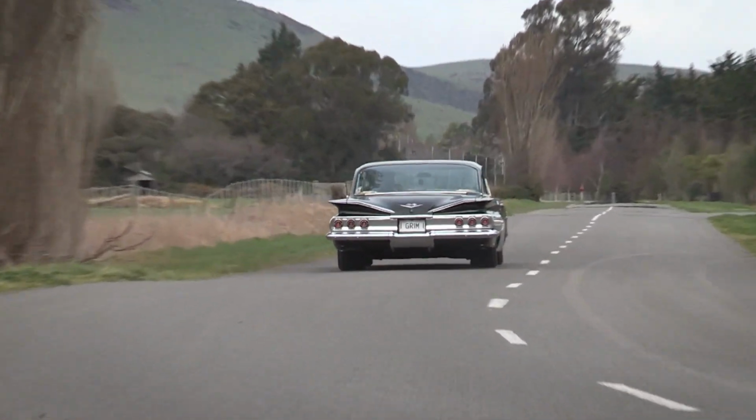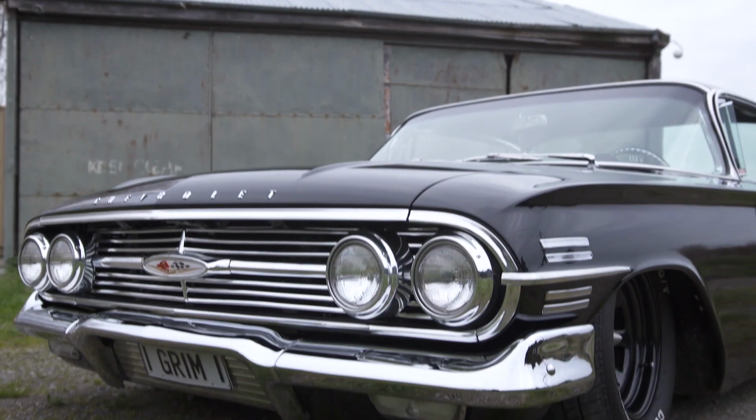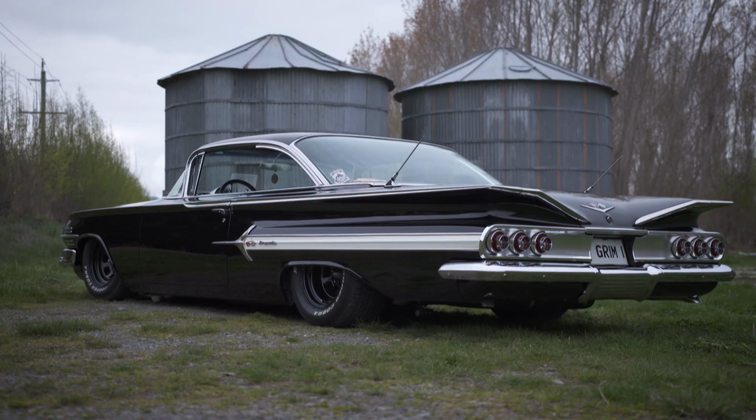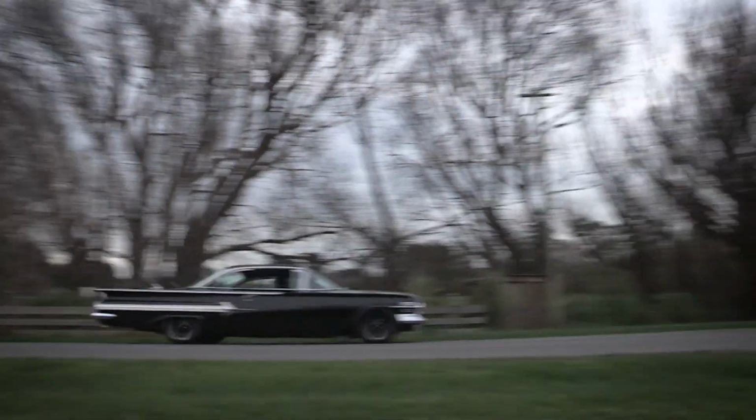Going with the style of the car it is, it's nice and low. We called it a grim, and a grim doesn't roll around in pretty little shoes and stuff like that. So I thought the NASCAR rims were more fitting for its stance, you know, low, mean, and angry.